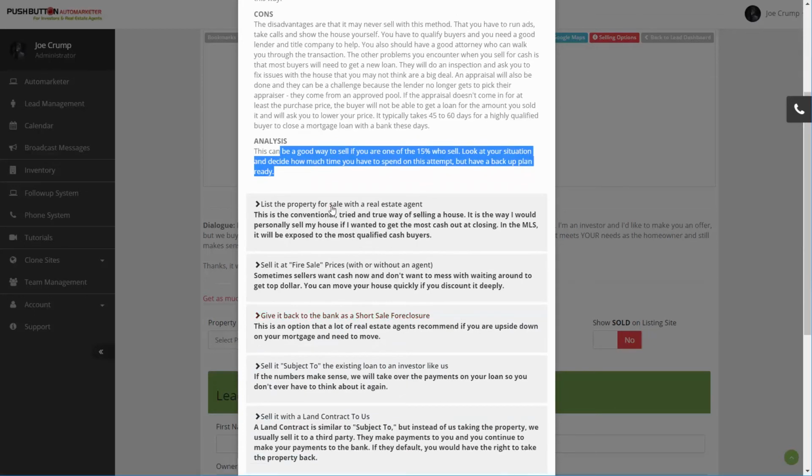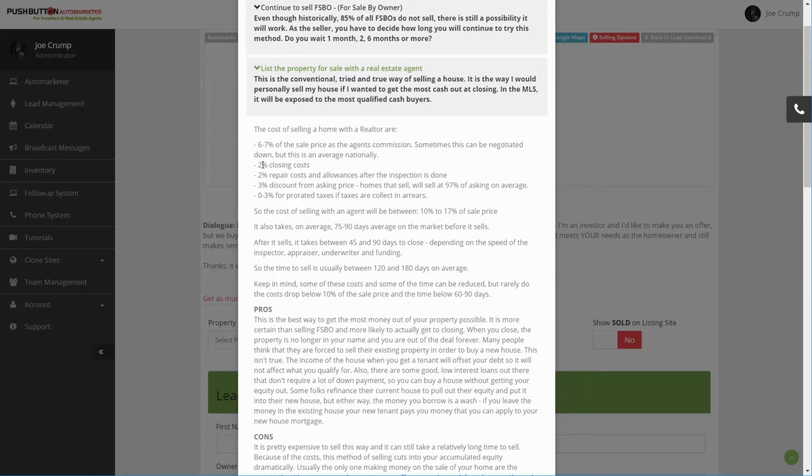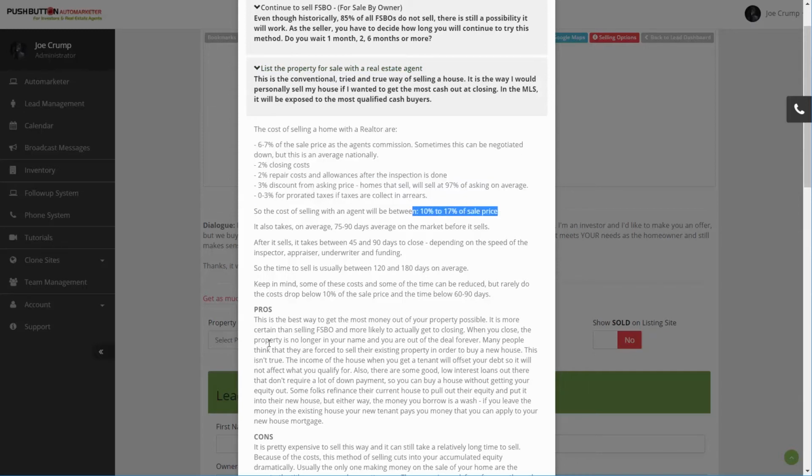Their second option is, have you thought about selling it with a real estate agent? And if you have, do you know how much it's going to cost to sell it with a real estate agent? Well, here's a breakdown of those costs. So it's going to be between 10 and 17%.